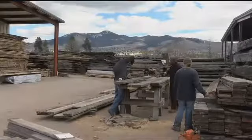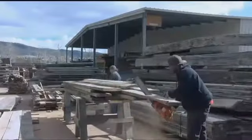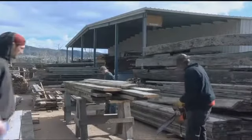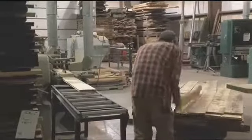But the wood can't be sold as soon as it's brought in. Madlinger's crew at Superior Hardwoods makes sure each piece of timber is prime. We bring it in, we have to sticker it, get it air dried, de-nail it. That process can take about 60 days, and then manufacturing would take another 30 days.